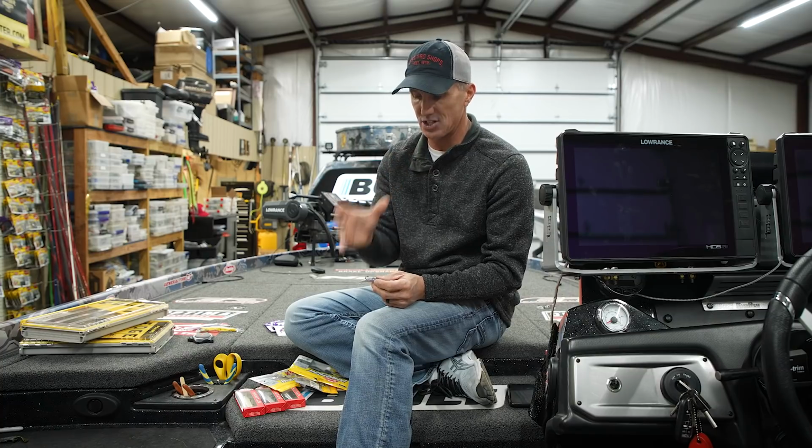So just put something on that's gonna represent the size shad that you're fishing. Put something on that doesn't have a lot of action. This just has a little tail. It doesn't have a big kicking action, doesn't do anything else. It's just a very subtle action as it's falling through the water.